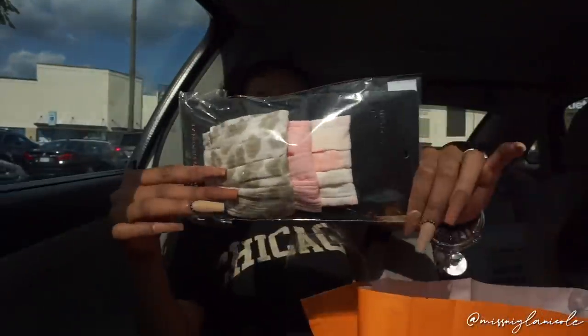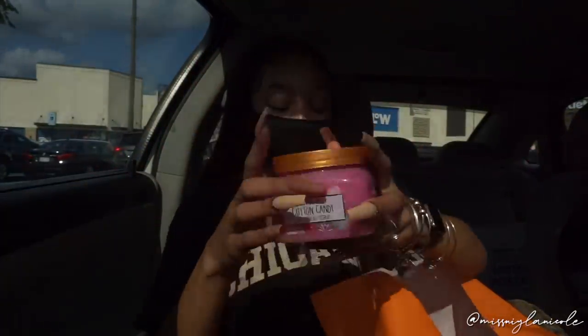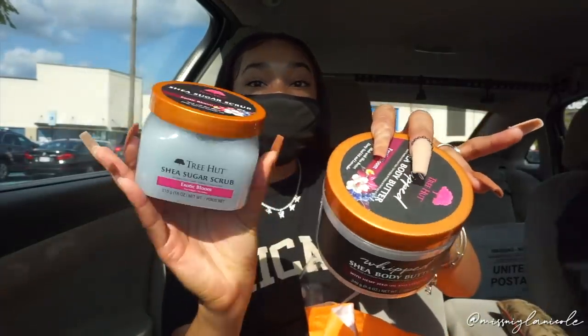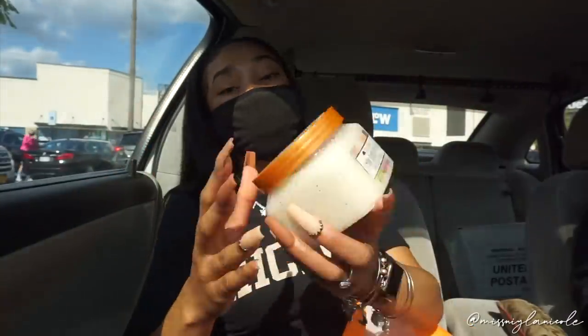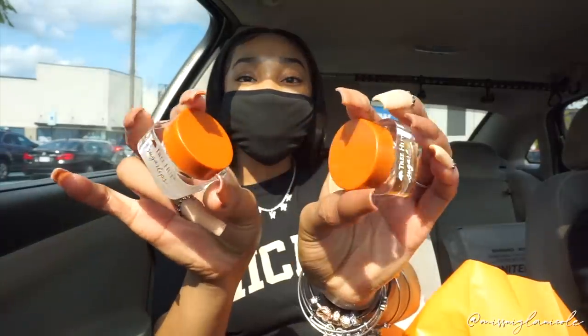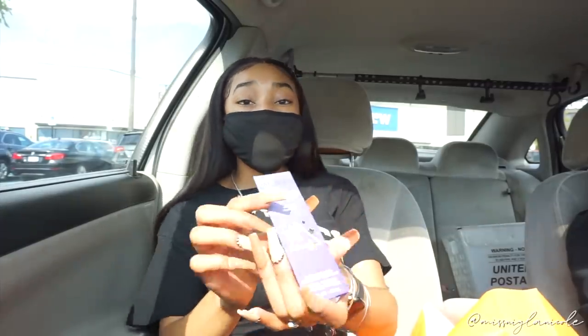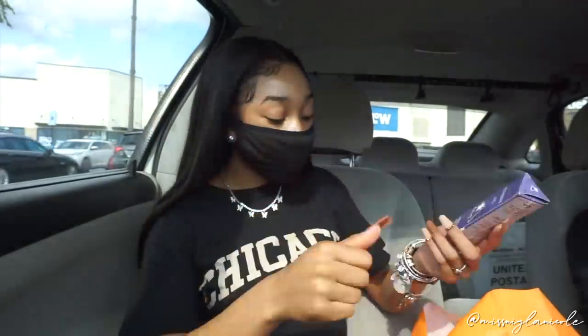So we're back. We got some stuff in here. I'm gonna do a quick haul for y'all. I got some masks, but Tree Hut's having this deal at Ulta, so I got the cotton candy one for me. I got these for my mom, so they're the exotic bloom, the scrub, and the body butter. Vanilla bean body butter and the scrub. Lemon blueberry tart. Then we both got these, so I got the tea tree lip scrubs. And then this lady sprayed this and I was like, oh my god, it smells so good. Is this the Pacifica?